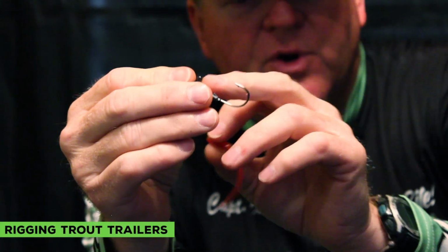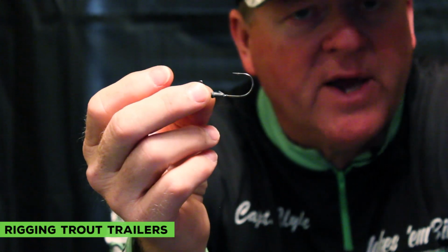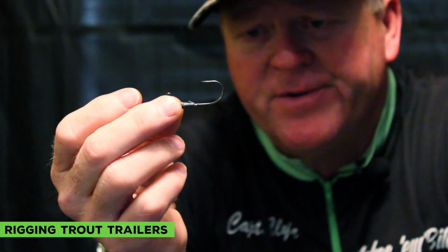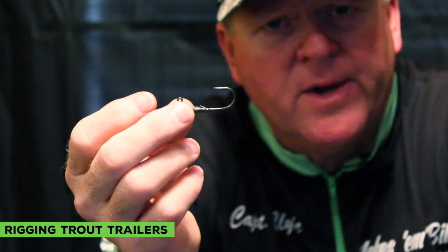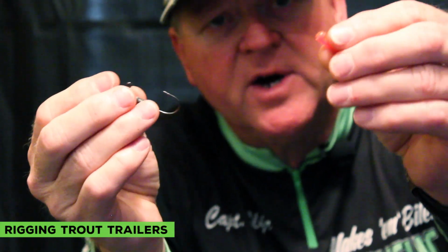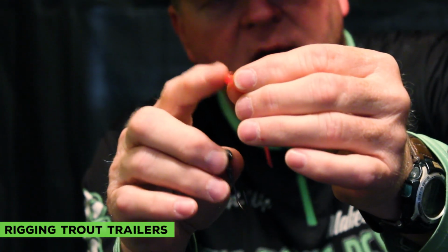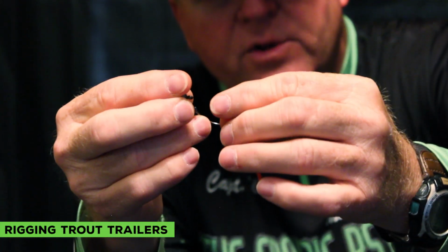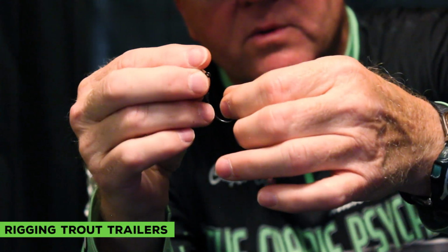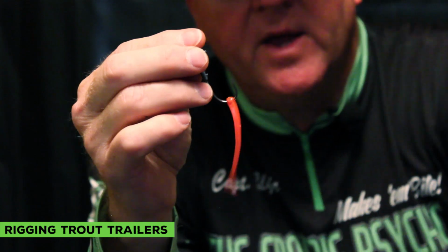And after you put your plastic cockahoe minnow on there, paddle-tail minnow, artificial shrimp, or even live shrimp, live minnows for that matter, you follow it up with the trout trailer. And you see the ball here, just like on the crappie trailer. And all you do is hook it through the ball, just like that. And there you go.